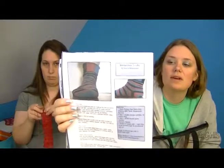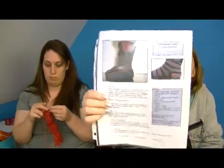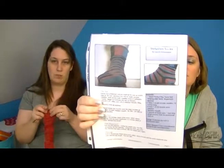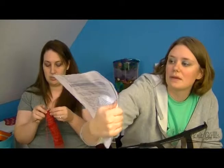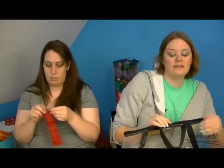It's a sock that's toe up with an afterthought heel, and then it's got a cuff that's picked up separately and knit in a different direction. It's sort of an applied edging, which gives the stripe a different visual interest. So I think it's kind of neat. I like it, and I need to knit the second one. But I had a lot of fun designing it.